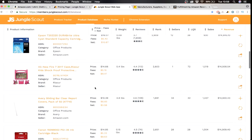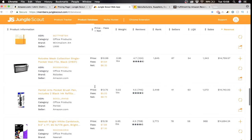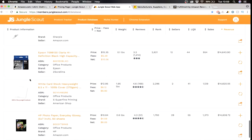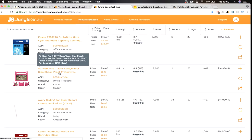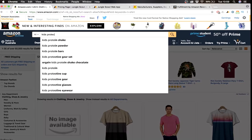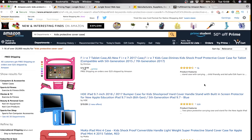So if we look at this, you see a lot of stuff is really competitive and you should know that, like pens and books. But sometimes you'll find products which you think, oh, this has an opportunity, such as this. This is a kid shockproof protective cover case. So if we then go to Amazon and we type in kids protective cover case, here we go. Here's actually the listing we find there.